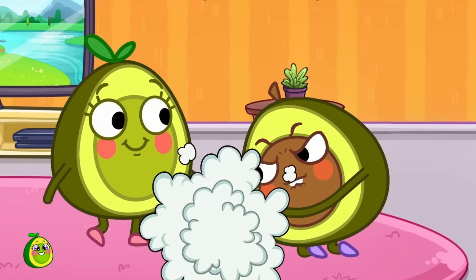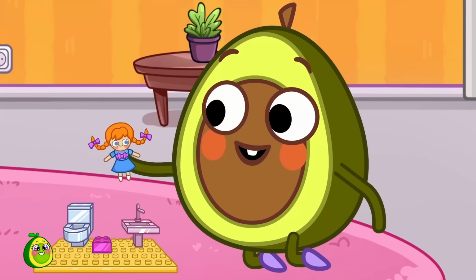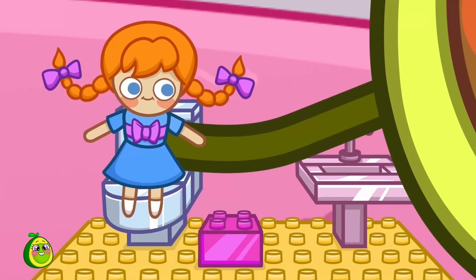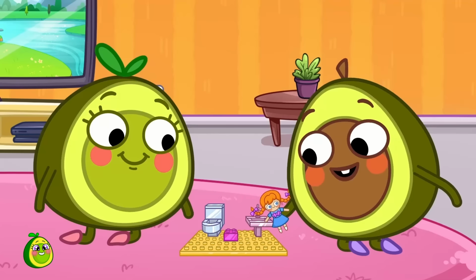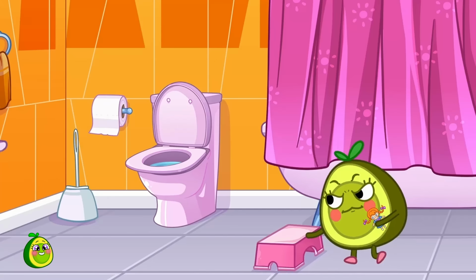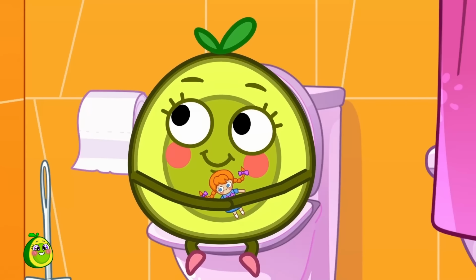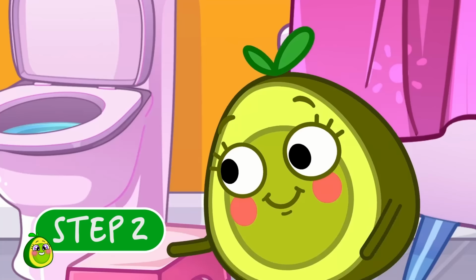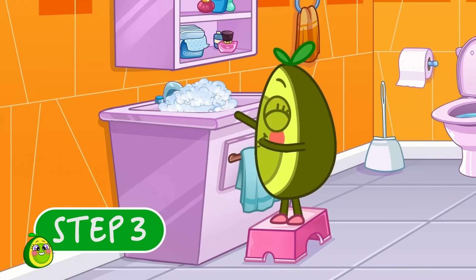Let's learn how to use a toilet together. At first, use a step stool. Don't forget to flush. And wash your hands properly.